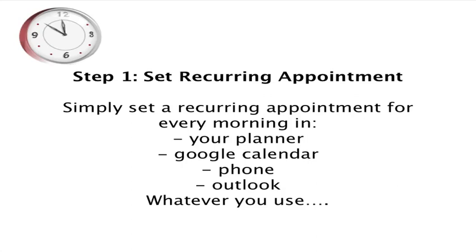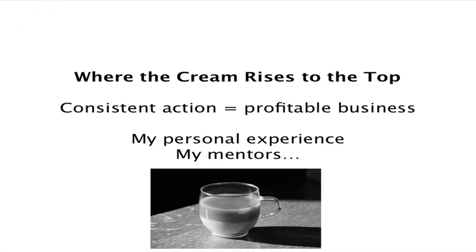Step 1, very simply, set a recurring appointment. Set a recurring appointment for yourself every morning in your planner, if you have a handwritten planner, in Google Calendar, in your phone, in Outlook, whatever it is you use. And already this is where the cream rises to the top. We're going back to consistent action. Consistent action is what leads to a profitable business.